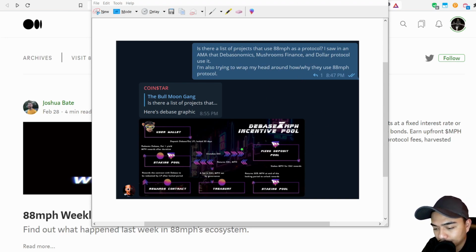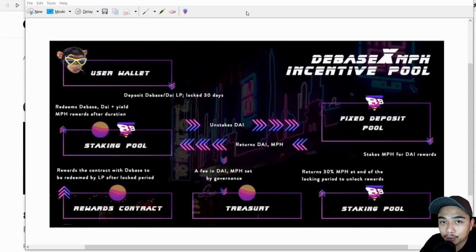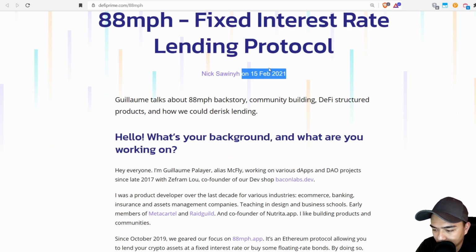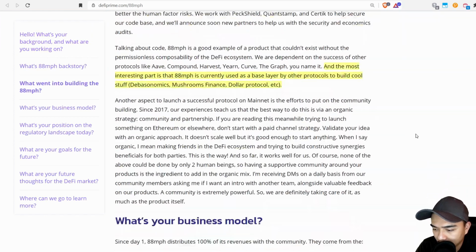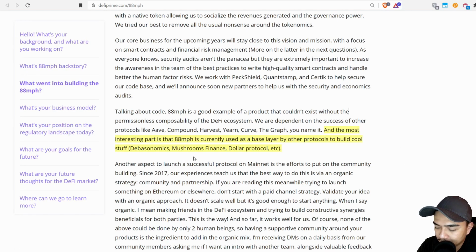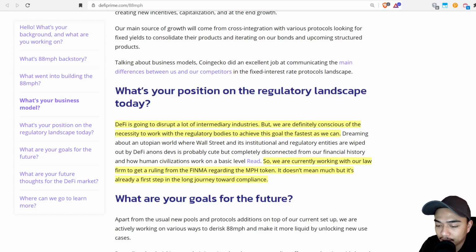And this is a pretty good graphic. Coinstar, shout out for helping me out with that. But here's a Debase graphic. The fact that other protocols are already using 88Mph is a very, very good sign. Here's the AMA from February 15th, where they said that these were the protocols that were using it: Debaseonomics, Mushroom Finance, and Dollar Protocol. And in this AMA was another good sign.